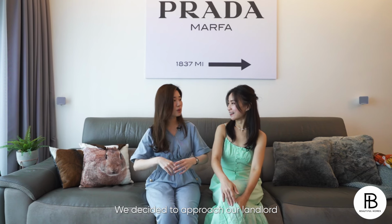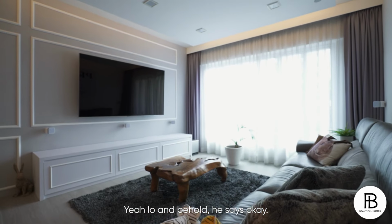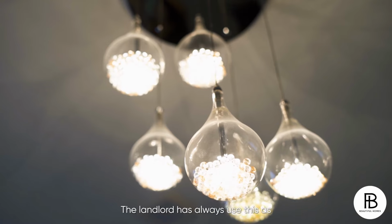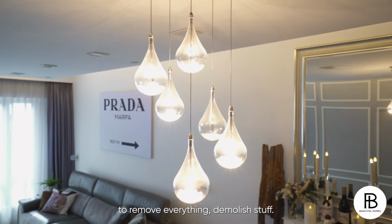We decided to approach our landlord to see if he's interested in selling the house. Yeah, lo and behold, he says okay. And he gave us a pretty good rate, so we bought this house. All stars aligned. The landlord has always used this as a rental home. We were lucky in that sense because everything is movable, so it's very easy to remove everything, demolish stuff.